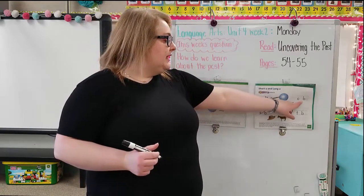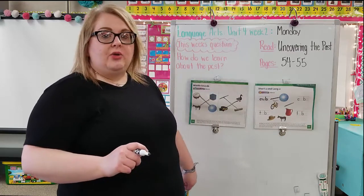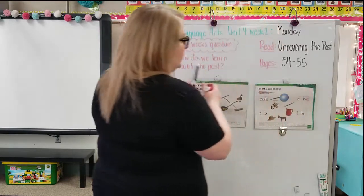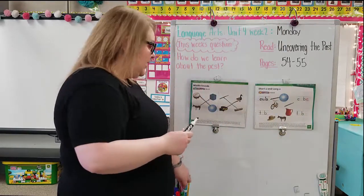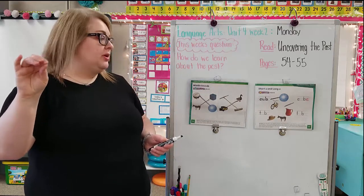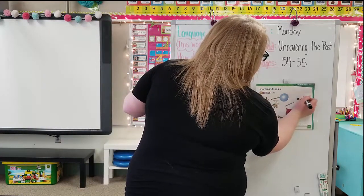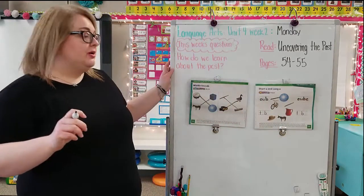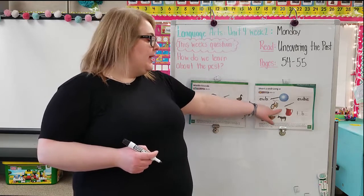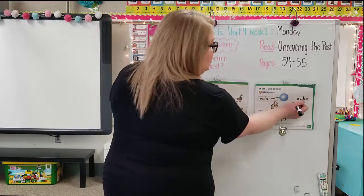Next we have C-U-B-E and that magic E, so go ahead and get a highlighter if you like, or a special crayon, and we're going to highlight that E. Okay, let's go ahead and tap it out. Ready? Cube. So we're going to go ahead and trace it. And that does have the U in it. Cube. And let's see, do we have bike? Does bike have a long U sound? No. How about flute? Does it have the long U sound? It does. So go ahead and draw a line from cube to flute.